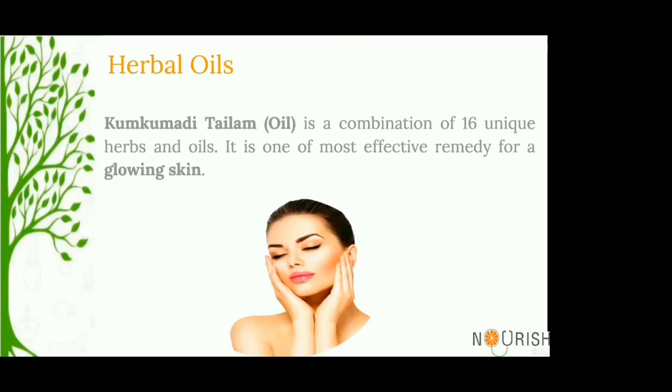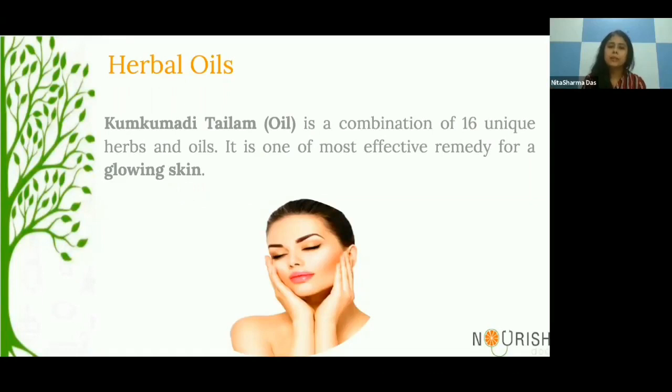Yes, definitely, Amita. We should discuss some readily available products like herbal oils. These herbal oils are actually marketed in the herbal medicinal shops. So one of these is Kumkumadi Tailam. It is a combination of 16 herbs and oil. It is the most effective remedy for glowing skin.